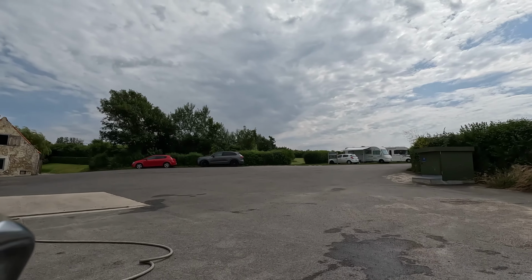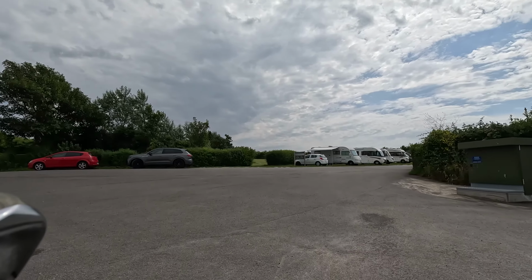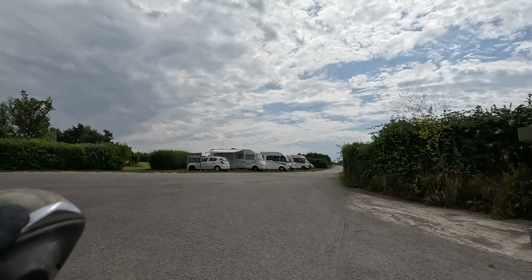Apart from taking it to the skies and having a look at what it looks like from way up in the air.